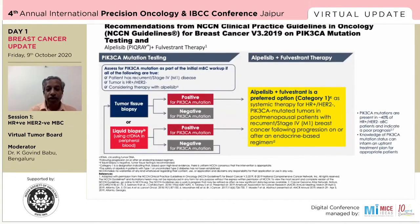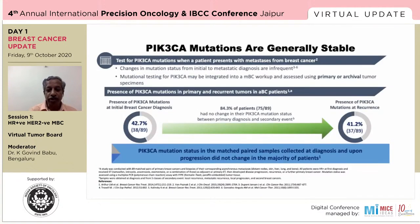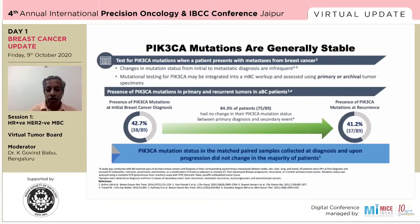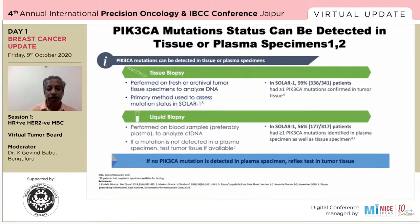So you've already seen what Dr. Nitesh showed you about when you will do the testing, and these are the recommendations that are there. Like I mentioned, these are generally stable, so you can do it on the archival tissue, but fresh tissue is preferred because you need to look at various other things that have happened during the progression of this disease. And this is again showing you that tissue and plasma are very similar.